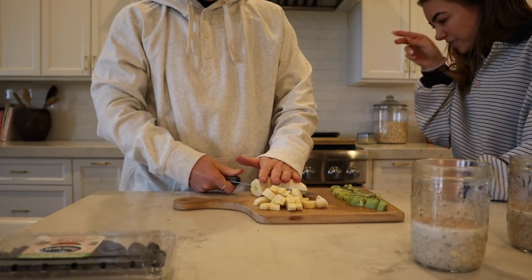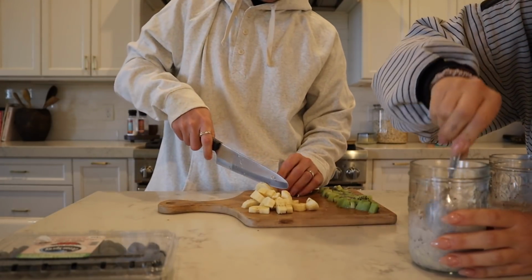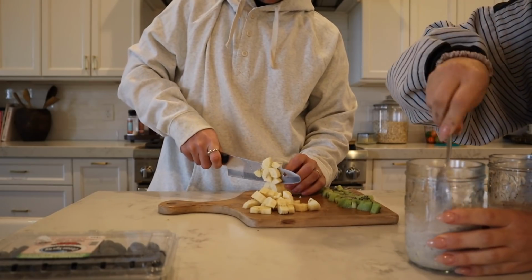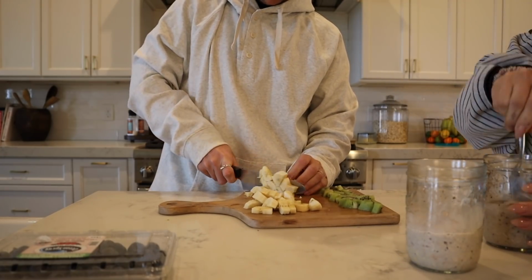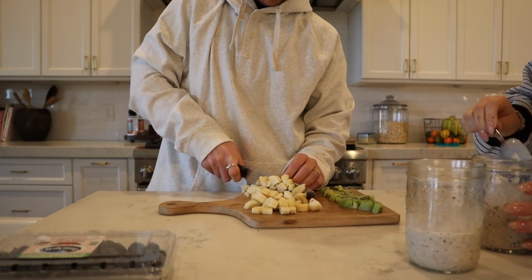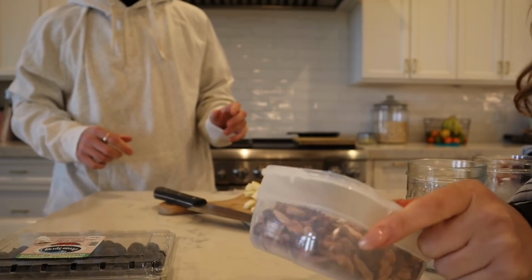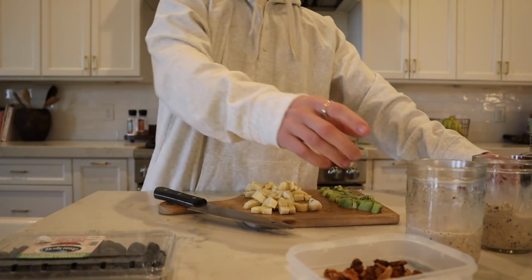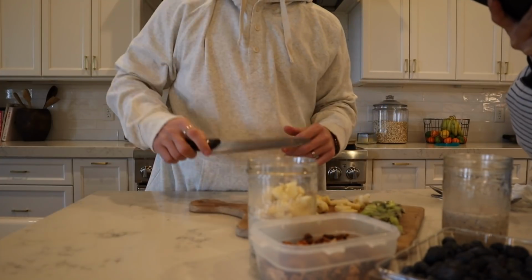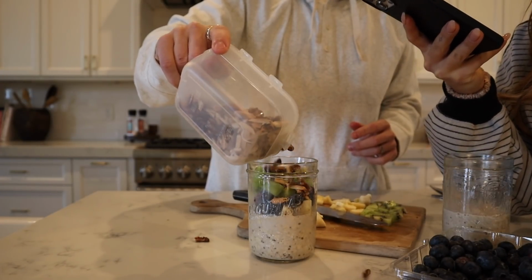Overnight oats. Stir them up a little. This is oats, oat milk, chia seeds, and cinnamon. So good. And then I just toasted some nuts. I feel like the toast adds a little more flavor. Gorgeous. Breakfast with the Havens.